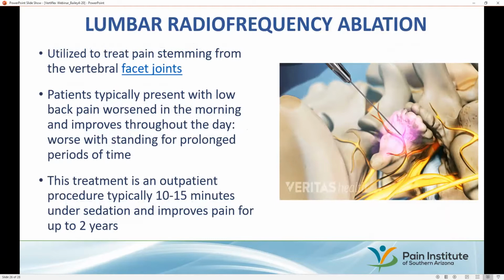Another option we wanted to talk about was lumbar radiofrequency ablation. This is a way to treat pain that is coming from the facet joints, and those are the joints of the back or neck that cause pain, usually related to arthritis. Patients usually present with low back pain or neck pain, worse in the morning, which improves during the day as activity increases, and it does get worse when standing for prolonged periods of time. This is an outpatient procedure, which typically takes about 15 minutes under sedation and can improve pain for up to 2 years.